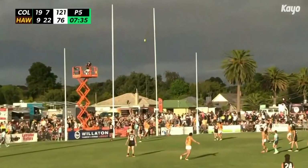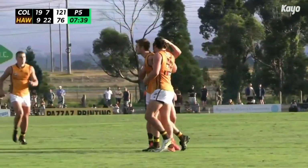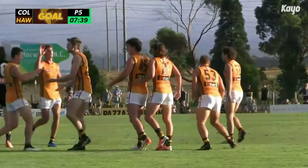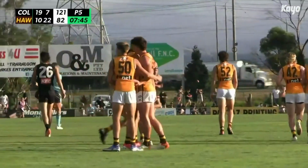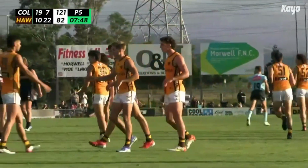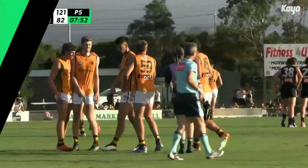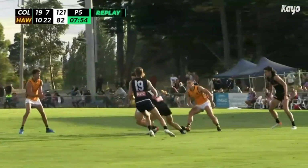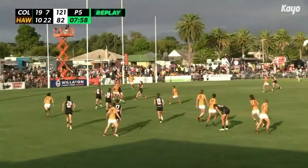So Callow starts it right, and he finally breaks the drought for Hawthorn. After 11 straight behinds, the Hawks are back on the board. Finally. Great reward for effort. It was a really good contested mark. Obviously knows his way around goal. He's been a forward in his junior days and so far in the state leagues.